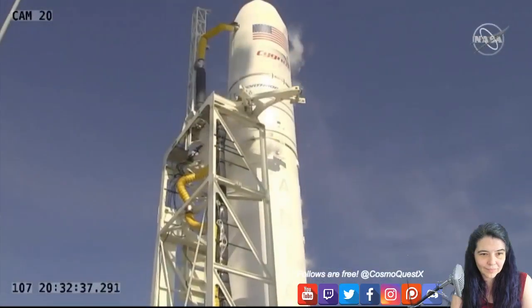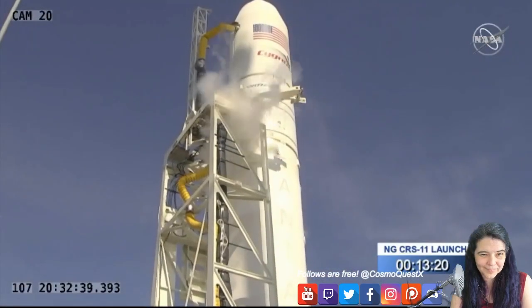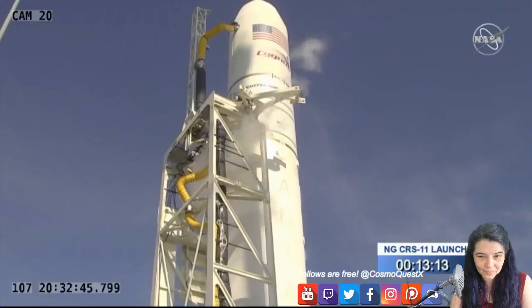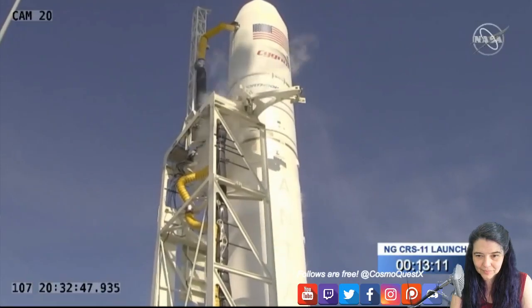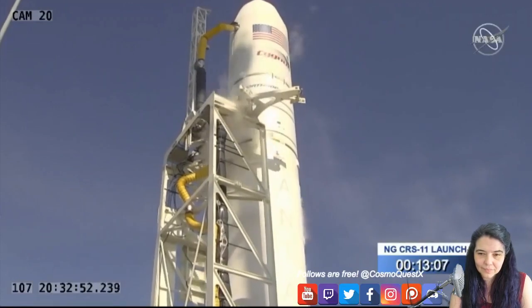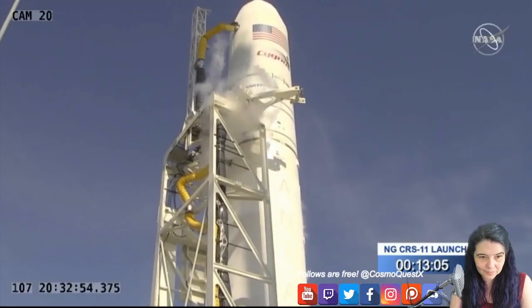Now, of course, here it is, a live view, again, venting some of that conditioned air. We're now tracking just about 13 minutes from launch. Everything looking good. As you can tell, this is an afternoon launch, a beautiful day, clear skies, just about 54 degrees Fahrenheit, and everything's on track, and we've been counting down these milestones to an on-time launch so far.